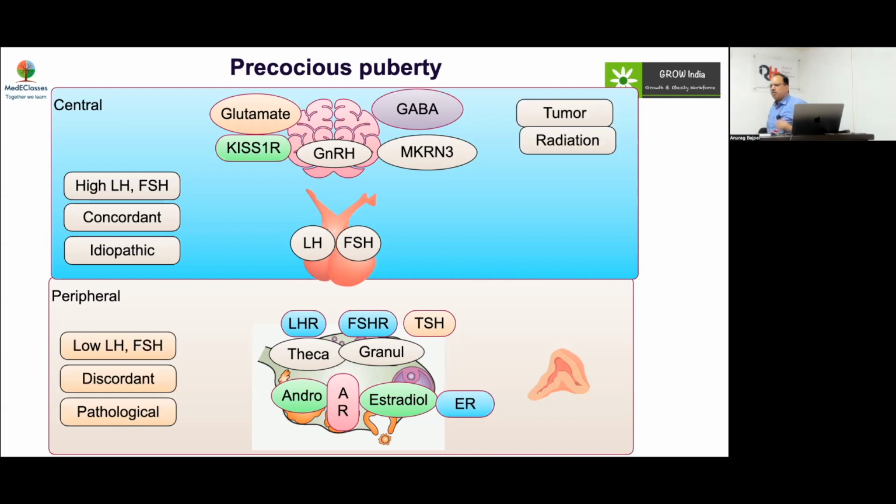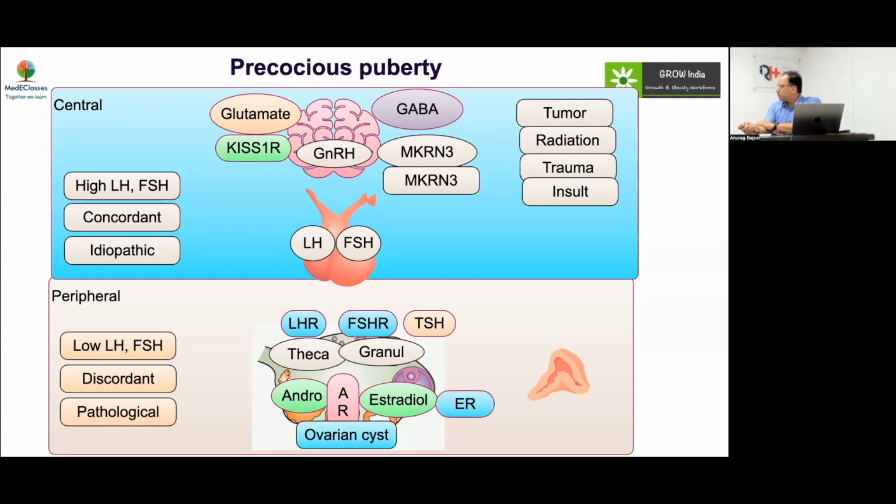Now, there are various causes which can cause the central precocious puberty, which will include effects like tumor, radiation, trauma, any insult will cause that. But most of it, 95%, will be idiopathic. So beyond 6 years, we do not want to do unnecessary evaluation in the form of an MRI to identify a lesion. There are rare genetic causes which may also be there in that regard. Now, our focus is most towards this aspect of the algorithm.